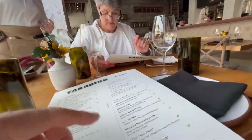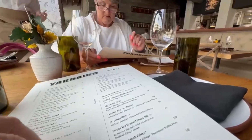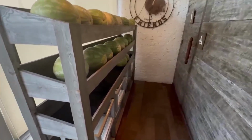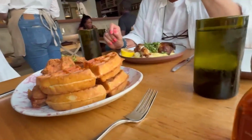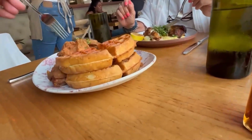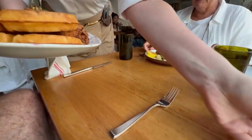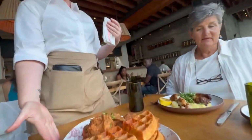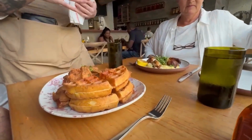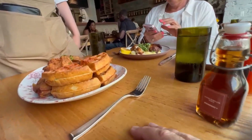The menu at Yardbird is a love letter to Southern cuisine with dishes that read like a greatest hit list of comfort food classics. From the creamy richness of their mac and cheese to the crispy golden brown perfection of their fried chicken. Every dish is a testament to the kitchen's commitment to quality and authenticity, with a focus on showcasing the freshness and quality of the ingredients. The portion sizes are huge to say the least, so come hungry and be prepared to leave feeling satisfied.